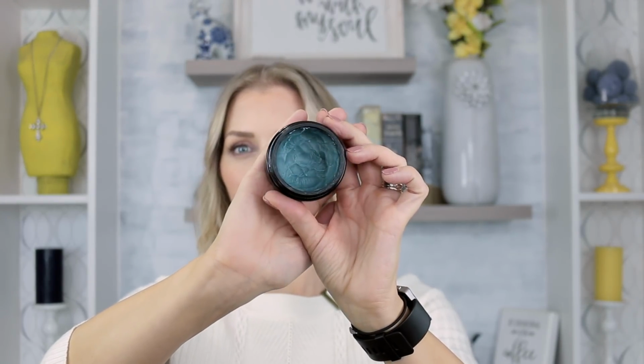I've talked about most of this in my skincare routines, but the first one is the May Lindstrom Skin Blue Cocoon. This is an extremely expensive product. It will last you forever. It is a balm to oil. As you can see right here, you need the smallest amount. I'm talking like less than a pea size to cover your entire face and neck.